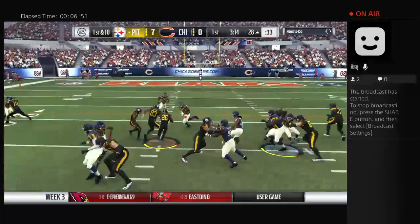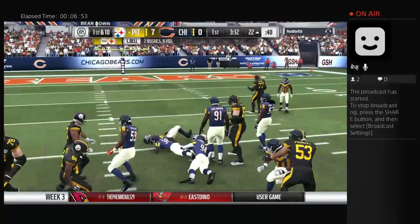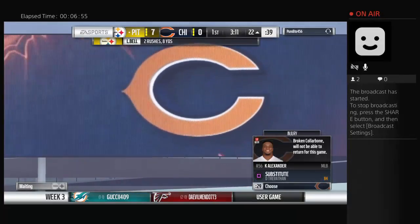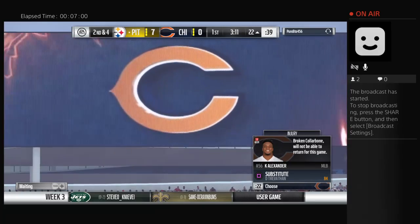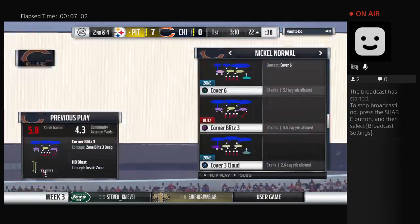Now a first down carry by Bell. And he's going to fight his way forward here for a modest gain. It's a 6-yard pickup, and it gets him to 2nd and 4. Some runs are blocked so well, you almost forget that someone has to carry the ball to gain the yard.